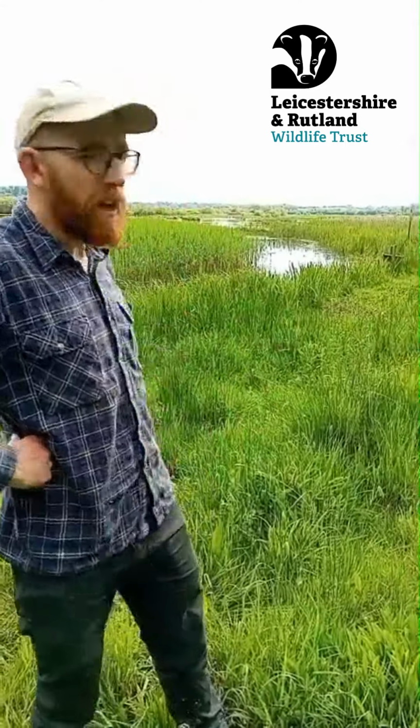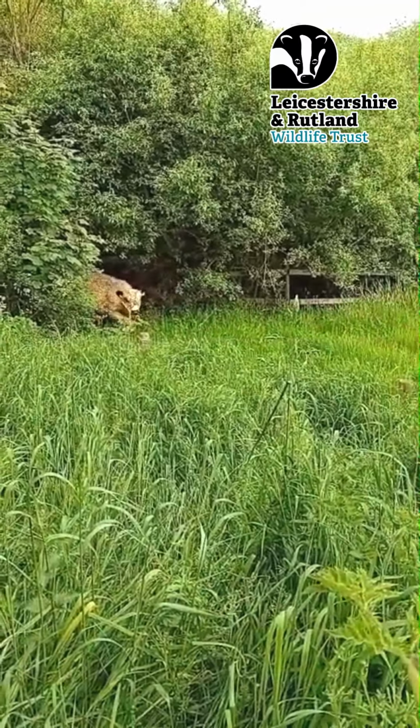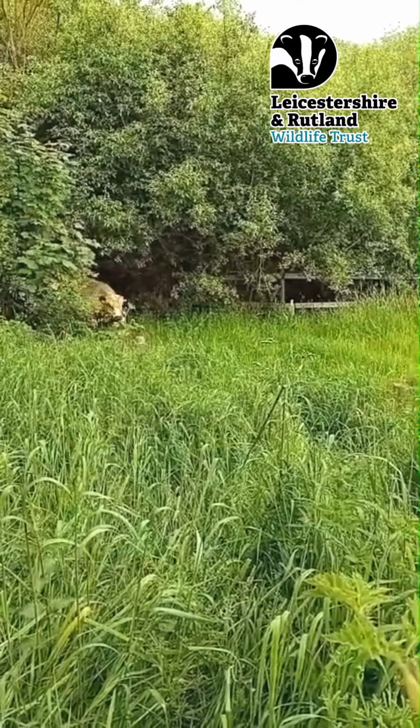So we're just about to move the new cattle from the pasture that we've introduced them to onto the site. They've had all the grass off there now, but now they're coming on to the lagoon 2 wetland. Yeah, so we're about to get them in. It's one of our wet lagoon areas, so wet grassland.